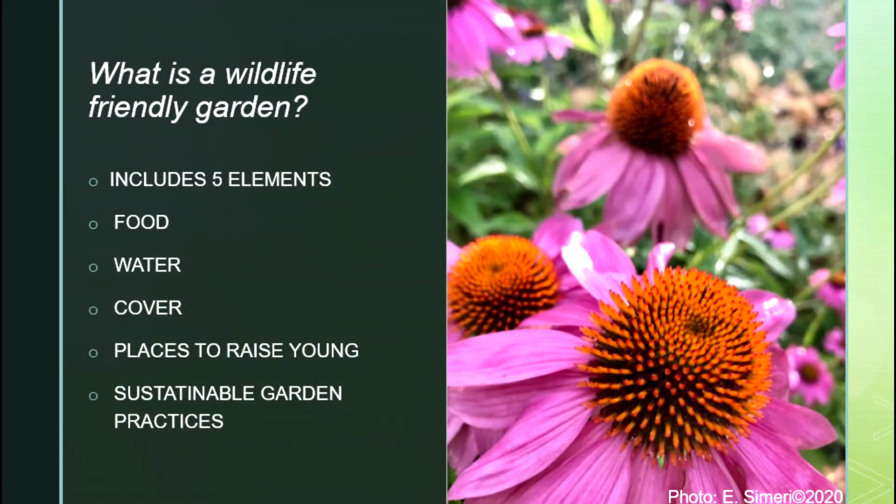Every big vision starts with small steps, and anyone can participate right now by gardening for wildlife in their own yard or even on a balcony or patio by providing food, water, cover, and a place to raise young, and by adopting more sustainable gardening practices. We'll go through each one of those elements in detail so that you'll have an idea of how to start after this talk.